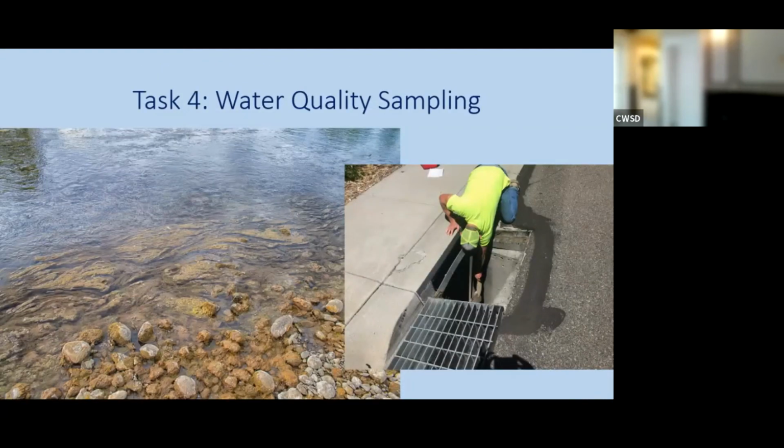The 4th task is the water quality sampling. As I said earlier, we're actually taking it straight from the drop inlets to see what kind of nutrients are in that water that's actually running off. We're hoping to be able to do some maintenance in this system before the last sampling as well, to see if that also makes a difference. So throughout it, we're hoping that we'll see a difference. I don't think that everything that we're doing is going to make it any worse.